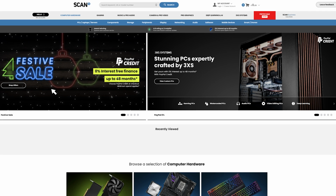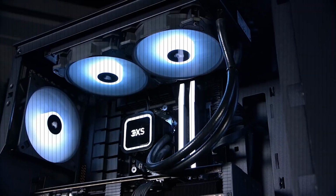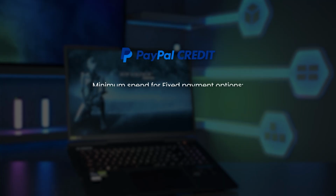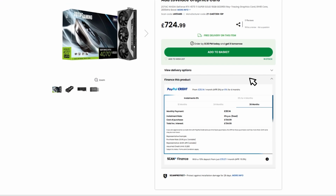Scan is currently offering 0% finance from PayPal credit on purchases starting from just £99. This offer is running all the way through to the 31st of January 2025. You can even get up to 48 months interest-free depending on how much you spend. You can see the options on the product page on the right under Finance This Product.